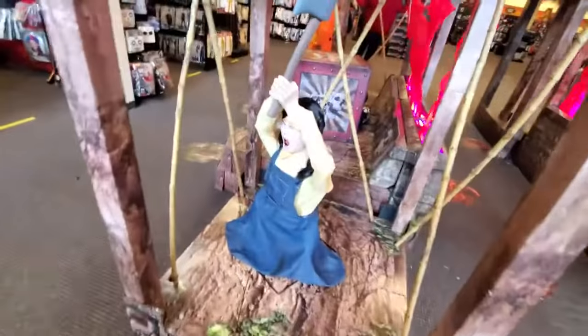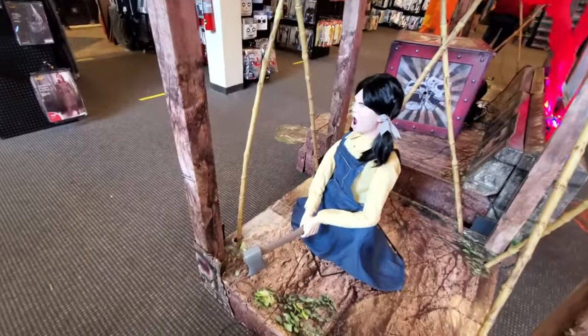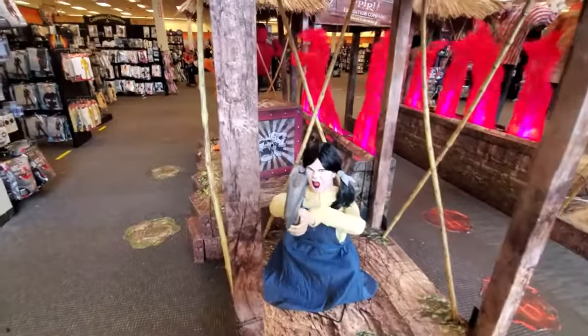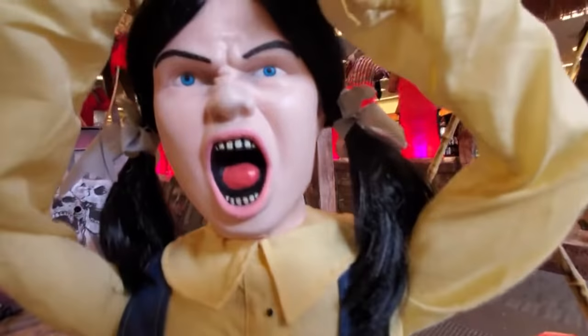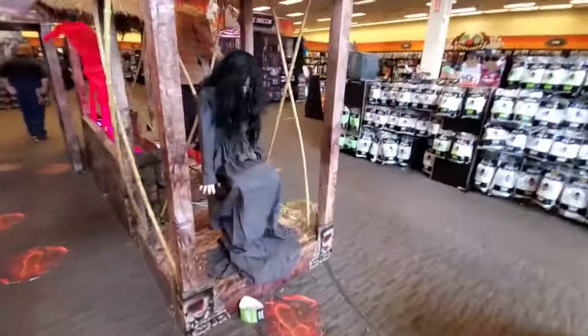Now we walk back through to see Ellie Hatchet. Do it. I thought she was gonna try to chop this down for a minute. Let's just get an up close and personal look at Ellie's face. Look at this. Look at that. She is creepy. All right, let's check out Dahlia over here.